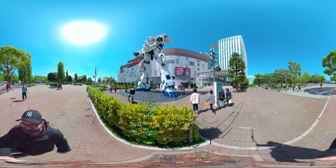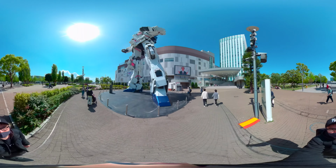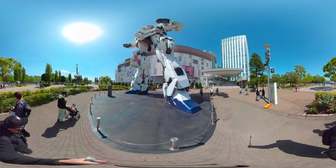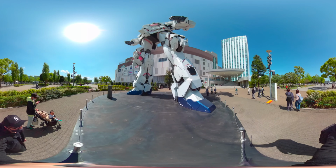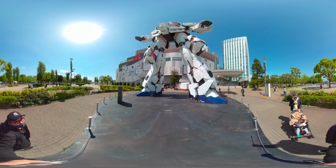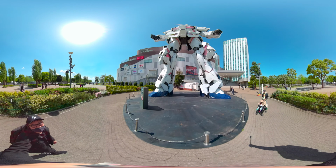Alright, first up is the Unicorn Gundam. I'm going to walk around the Gundam and just feel free to move around your cell phone, mobile phone, or swipe around on your computer screen with your mouse to check out this Gundam in 360 degrees.